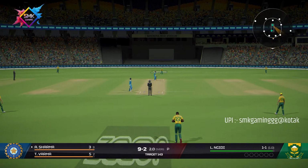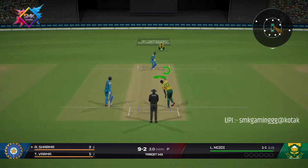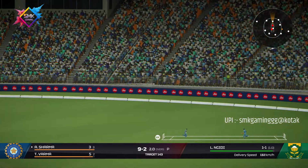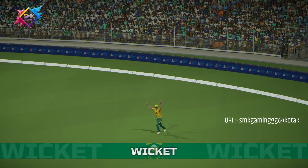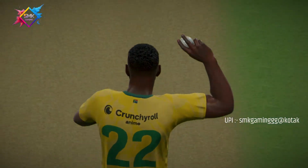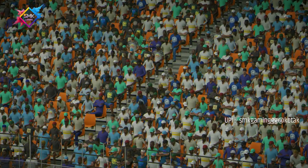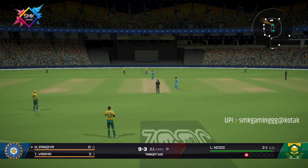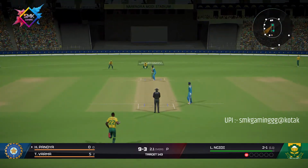How will the bowler respond? Oh, great shot, but not going to beat the fielder. Caught, gone. The new man in the middle. He wants to get the feet moving, get behind the line of the ball nice and early, and really get stuck into his innings.